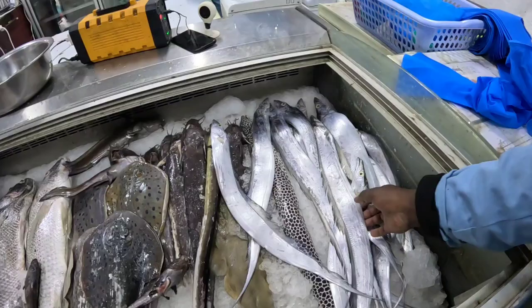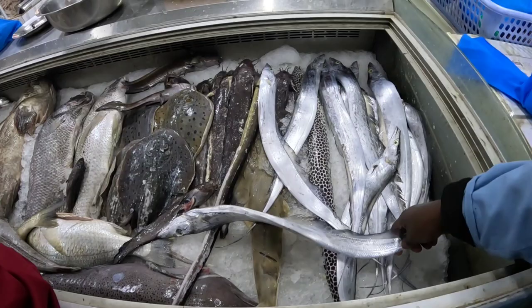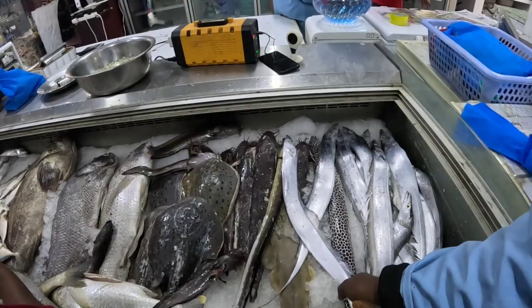Yes. So, I can see more fish here. Let's see. It's a long fish. Long fish? Yeah. Mombasa people call it panga panga. Okay. It's long. And this one?